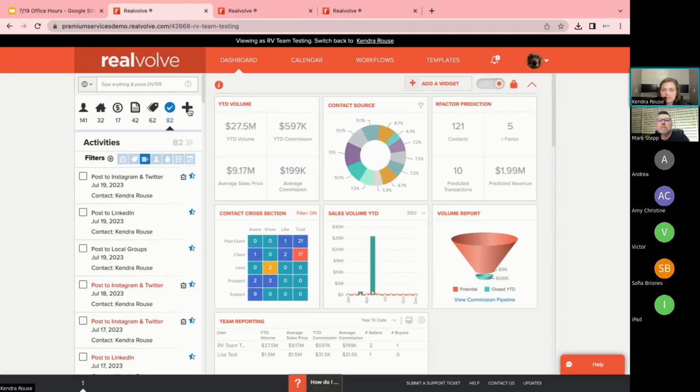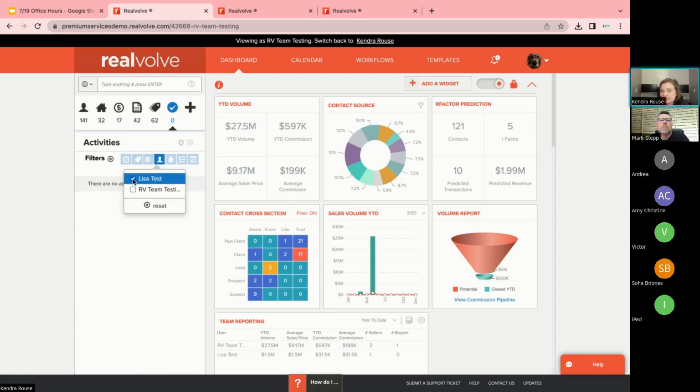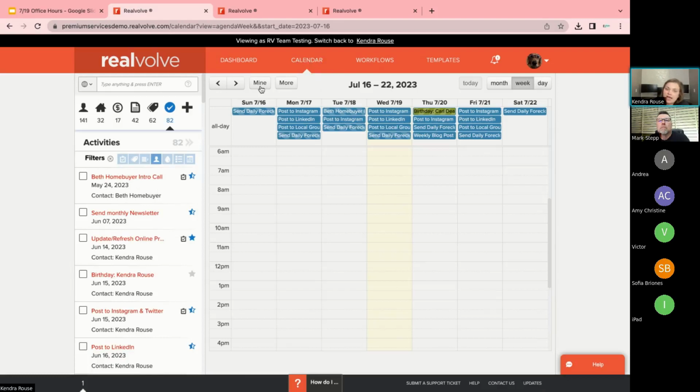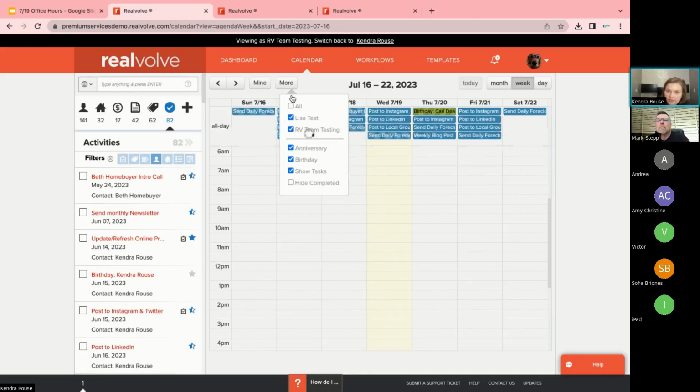Once you start having additional team members, you'll have additional filtering abilities. So for instance, I'm in my dashboard, I've clicked on all activities. Under my filters, I can come into this head icon and select or narrow down to see only my tasks. Or maybe I just want to see the sub-users' tasks. I can do the same thing if I click on this calendar at the top. I can select mine, which would quickly show tasks that are assigned to me. Or I can say, I only want to take a look at what Lisa's doing today, and drill down further and use some of those additional settings to see things specific to users once that person's added.